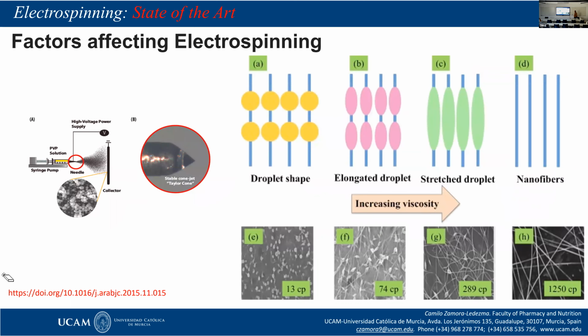Okay. I just wanted to mention here that some of these parameters really affect the final morphology of the fibers. But as I mentioned, this is very tricky because it depends on many parameters. I mean, when you change one parameter, for instance the viscosity, it's very hard to keep the other parameters constant. So you need to change a few parameters in order to get a trend.